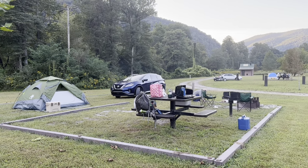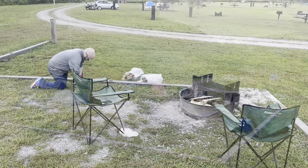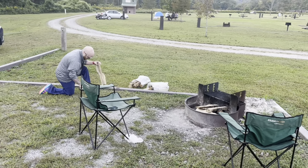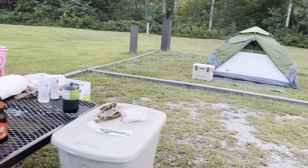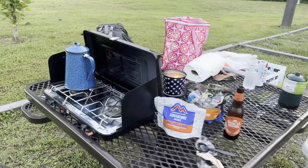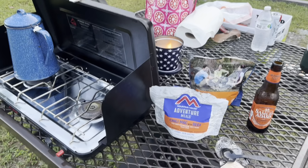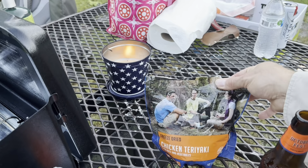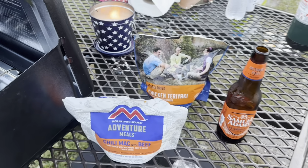Well, folks, the tent's set up at Meadow Creek Campground, and we're cooking dinner. Scott's prepping the fire. He needs to do some more kindling so he can get that fire going. Did you ask what's for dinner? Well, I boiled water, and I'm having chili mac. Scott's having chicken teriyaki. The hot water's in there, and you have to let it sit for about 5 minutes.